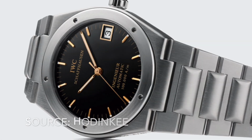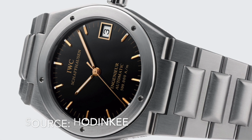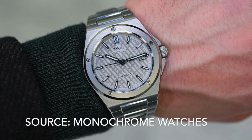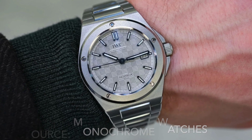48 is the new IWC Ingenieur, one of the 3 original Gerald Genta designs. IWC has tinkered with the design a bit too much over the years. There have been some real beauties like the Perpetual Calendar Jumbo from the 90s, which looks incredible, but this one is a bastardised version of the original Genta design, and it's too expensive.